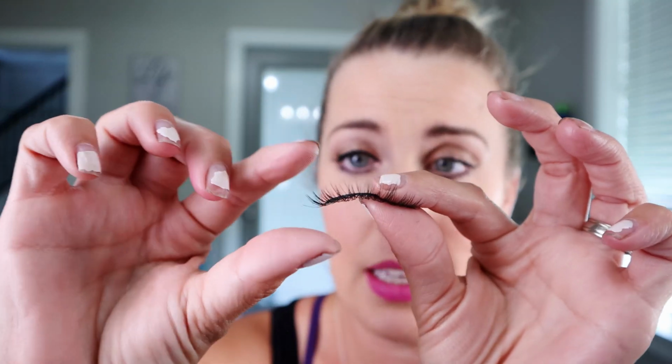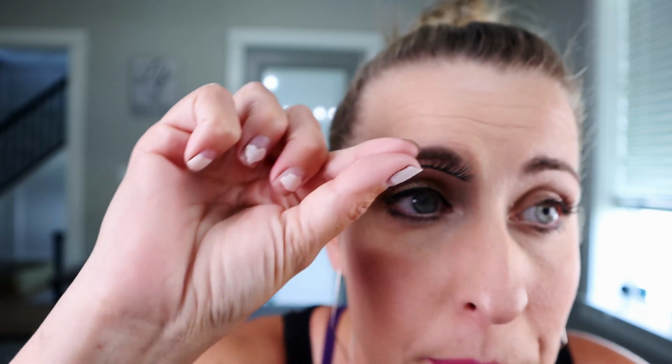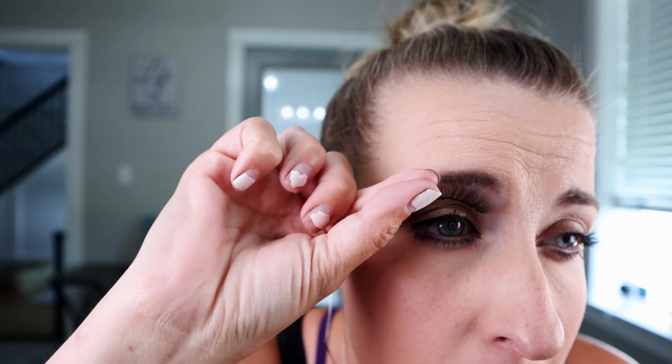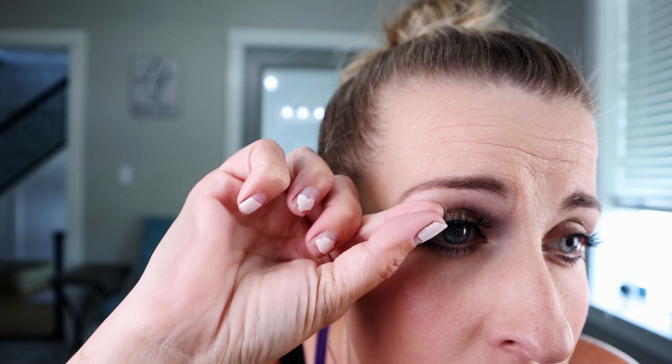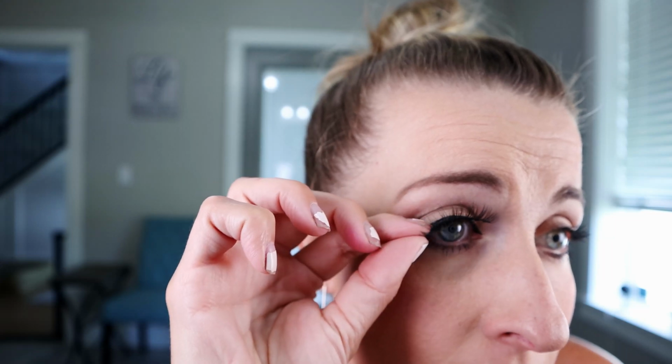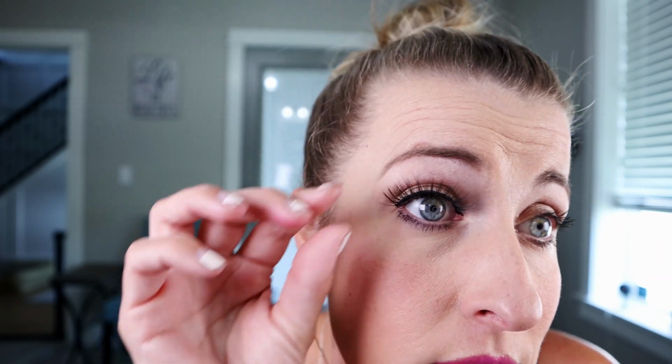And let's apply. I like to hold it from the tips of the hairs, and I kind of press it right in the middle first. Kind of close my eye a little bit so I can get up and over my eyelashes, and then just rest it right on the top of that line. And then you're gonna kind of wiggle it in so it gets close up. That's it, you guys. Super, super easy. And then I just let it sit.